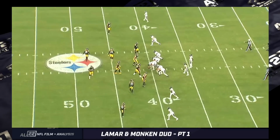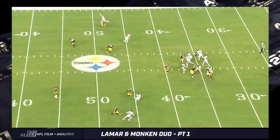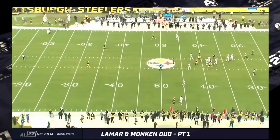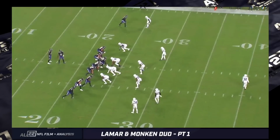We'll let it run one more time, and then I'll show you 2 or 3 examples of me saying Lamar does recognize coverages when given the specific details and information to allow him to do so. I think that's one of the things we were weakest at offensively in the last couple of years. Attacking certain fronts with the run was not our weakness.